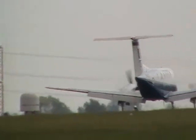See you, Smithford. Pilots in the aircraft today.